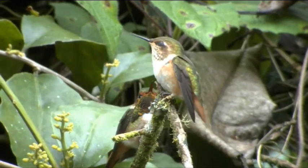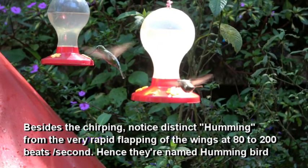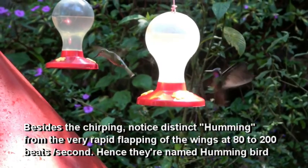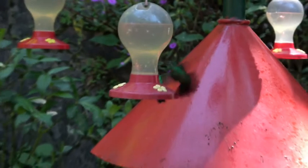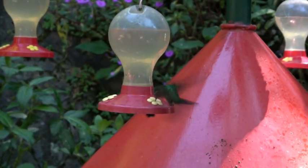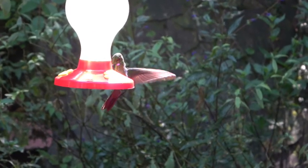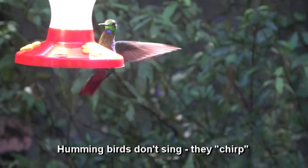Hummingbirds have no sense of smell, so they have to rely on their sight to find food. They are attracted to the red color and flowers that bloom during daytime. Their diet consists of nectar, sap, and insects. Listen to the humming of the flapping wings. That is why they are called the hummingbirds.